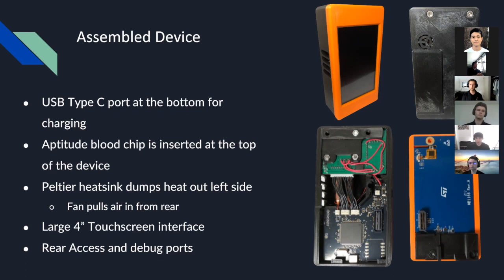The Peltier that controls this temperature controlled environment chamber dumps heat into the heat sink, which then gets vented out the left side of our device. To supply this airflow to our heat sink, we have a fan on the rear of our device drawing cool air in from a different side of the device. This device also sports a large 4-inch touchscreen interface, as well as rear access to the batteries and the debug ports.